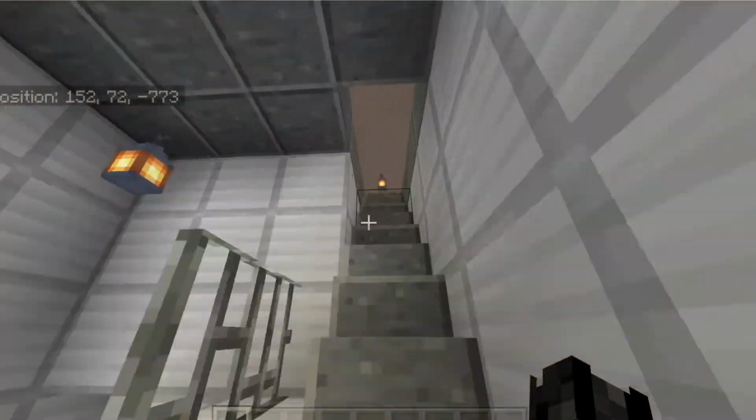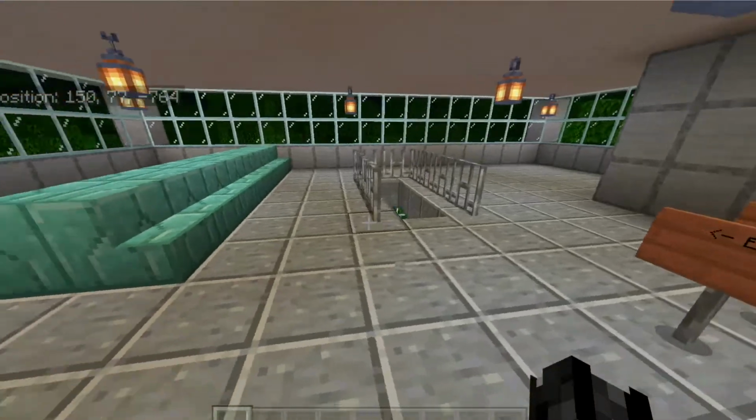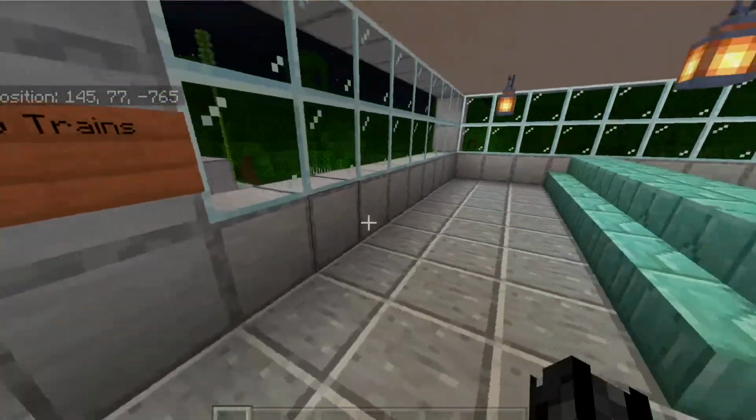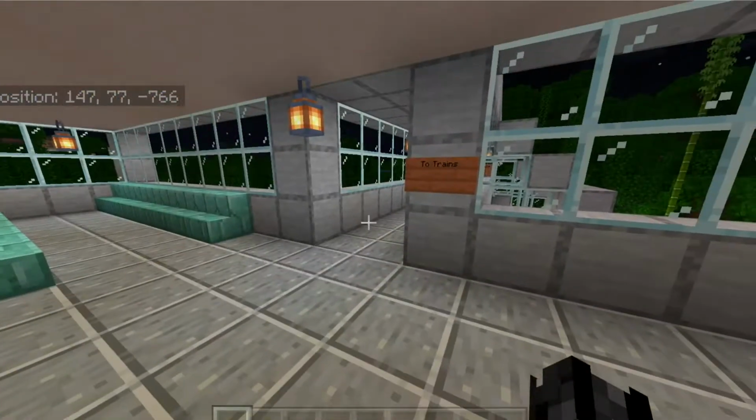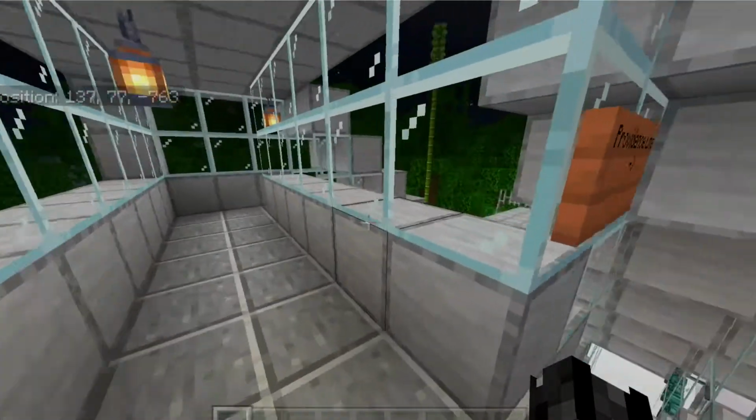And then up here is the Amtrak Lounge. It is mostly a separate section, but it's very easily accessible. You can get to the track platforms also by coming up here.